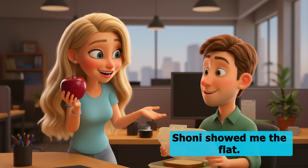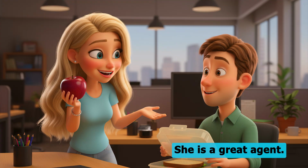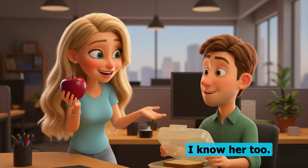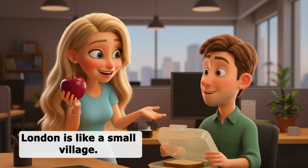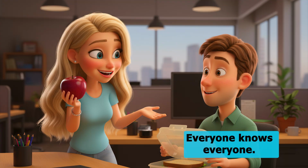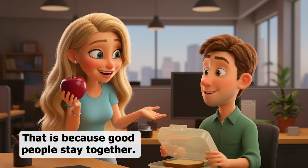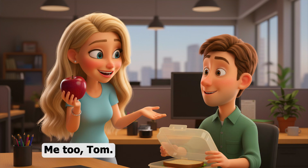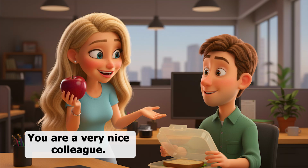Shoni showed me the flat. She is a great agent. I know another Anna. She's a doctor. I know her too. She checked my heart. London is like a small village. Yes, it is very strange. Everyone knows everyone. That is because good people stay together. I agree with you. I am happy to meet you. Me too, Tom. You are a very nice colleague.